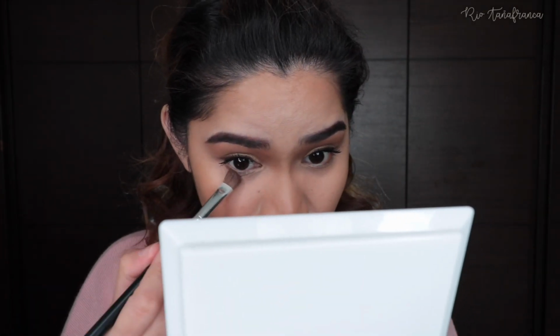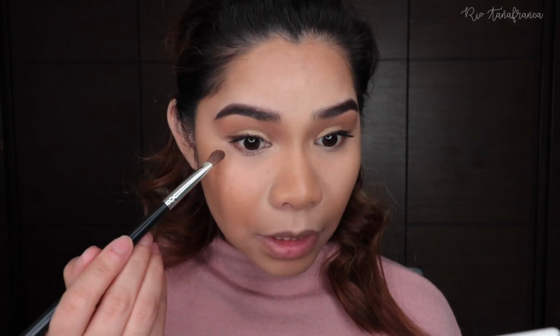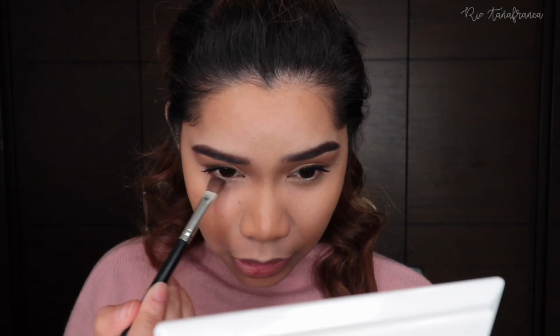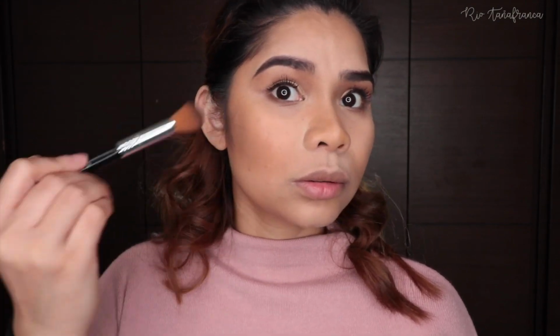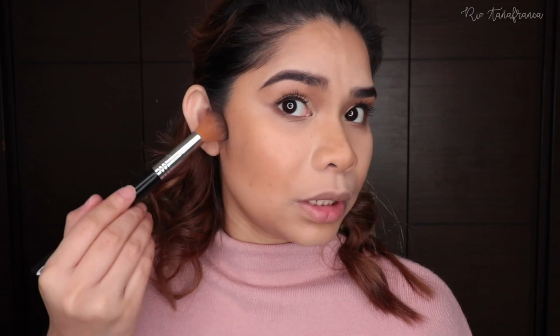Then I'll just use the contour powder na ginamit ko kanina and run it through my under eye. Just to look cohesive. So first, I'll set the contour. So just using the same e.l.f. contour, yung bronzer contour, pag mimix ko lang siya. So you can see, medyo mababa na siya. So, lilinisin natin siya later on.